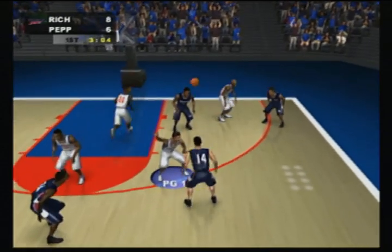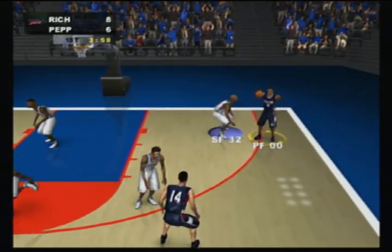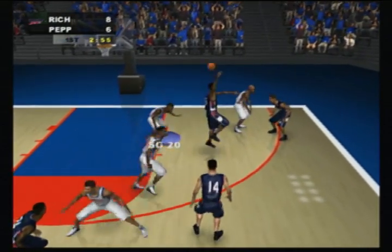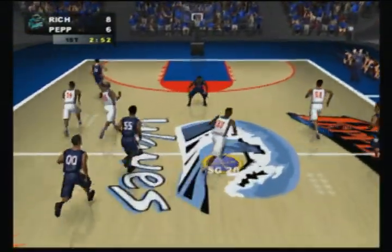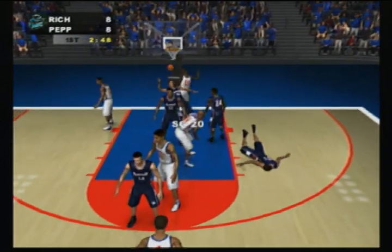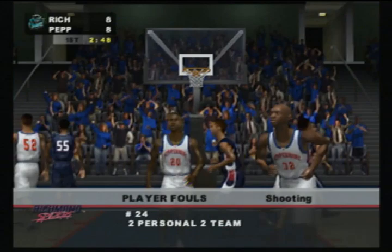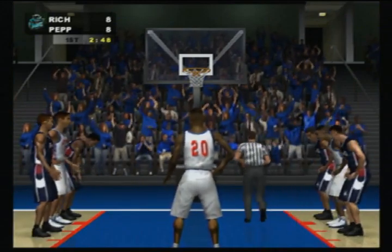Takes it. Receives the pass. Can't get the hook shot to fall. Tony makes the basket and draws contact for the foul. Second team foul.